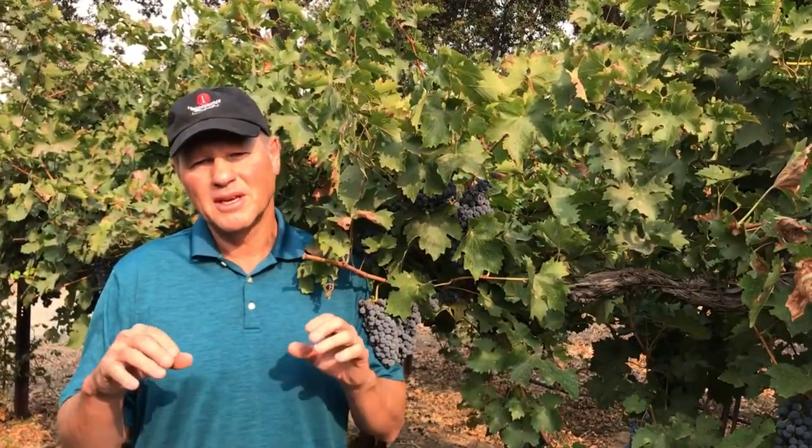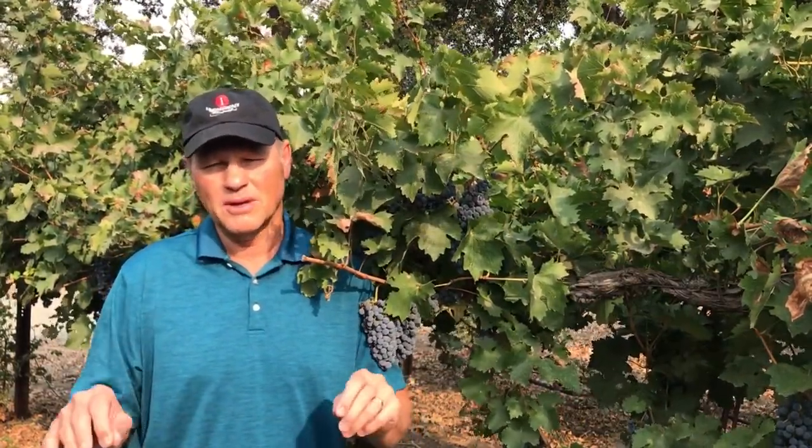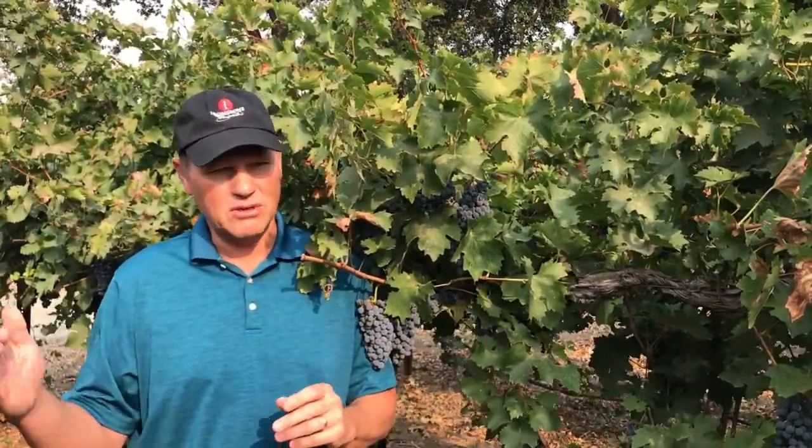You don't want to compact the soils, for example, by having tractors run through them, because then when it rains in the wintertime, you won't have the water penetrate into the soil as well. So easy things like that, just staying out of the vineyard. Running the tractor down the rows sometimes will catch a vine and pull it out of the ground. Mm-hmm. Just easy things like that too.